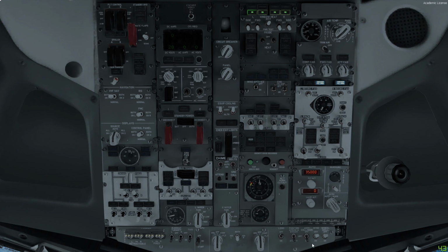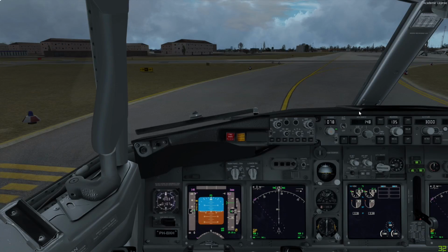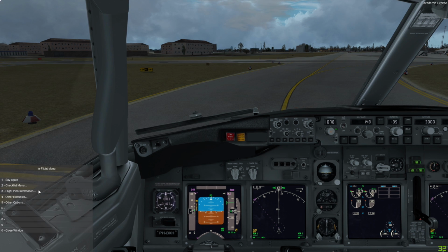Okay, so anti-collision's been set. Or position, initial, oh, whatever it is. I can't even get my words out. The strobes have been set to steady. That's what we need to hear. Right, okay, so everything is sorted. Flaps are on their way up. In fact, they are up. And what gate have we been asked to actually go to? Because I missed that.